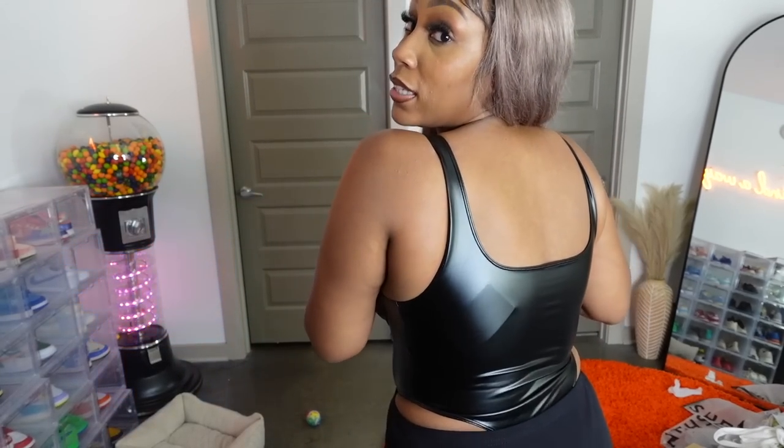It feels good. And then you wear this with some jeans, you could show a little side action, or just wear your jeans a little high-waisted or something. But this is really, really cute. Let me show you all the back. It stretches, but it looks really, really good. This would be cute for a concert too, like maybe Renaissance or something, who knows?